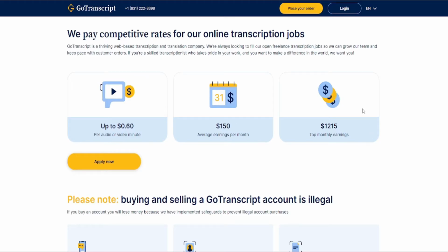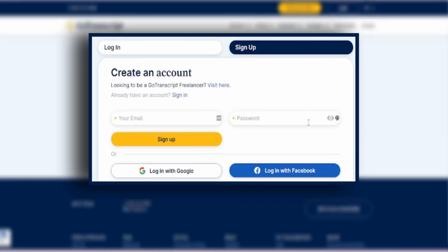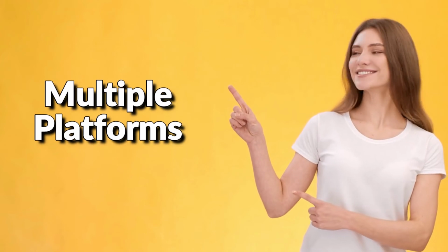As you can see, there are a plethora of advantages to working with gotranscript.com. So if you want to sign up for a free account and start earning money, simply click on this Apply Now button right here. You will then be redirected to this page where you can create your free account. To do so, simply enter your email address and password and click the Sign Up button.